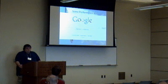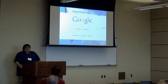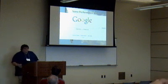If you look at this, there's only two images necessary to render this page, the Google logo and the microphone. And they don't even actually render the microphone. That's rendered by Chrome. So the only image on this page is the Google logo.